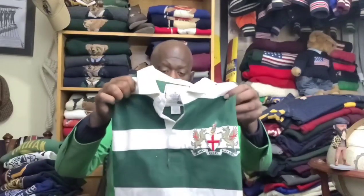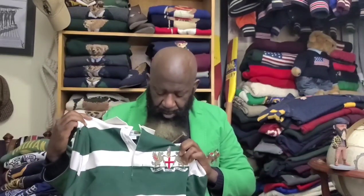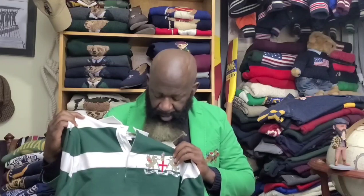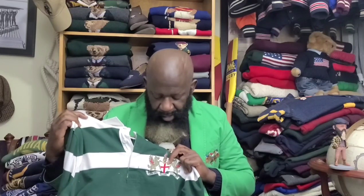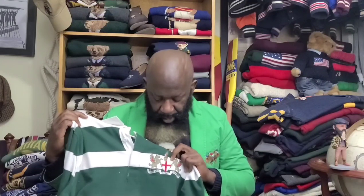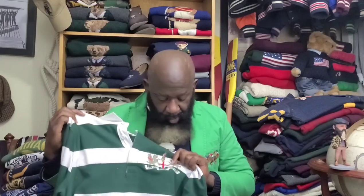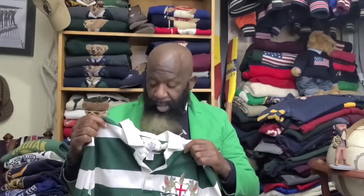All right, Rugby Ralph Lauren, beautiful, beautiful, beautiful insignia here with the collegiate Pegasus, with the England flag logo here on the crest. Rugby Ralph Lauren, look well, play well. Whew. Beautiful, beautiful.